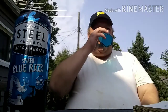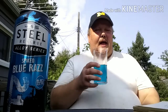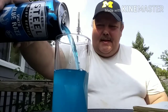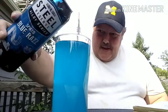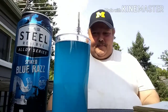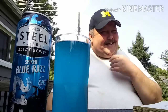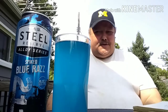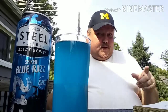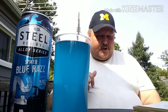But, maybe it's just me, but I am getting a hint of the malt liquor in here. Now, the berry blue is definitely masking it pretty well. I was thinking maybe I should have started off with the regular Steel Reserve and then moved up instead of going up and then down, because after this, I think the next Tall Boy series I'm going to start with the regular Steel Reserve.